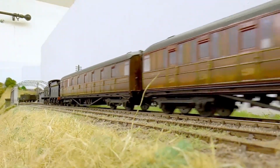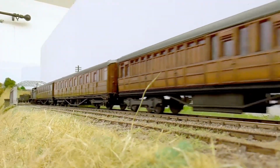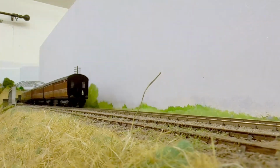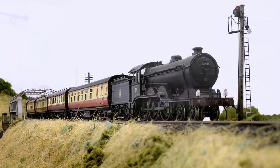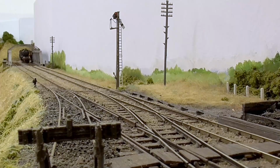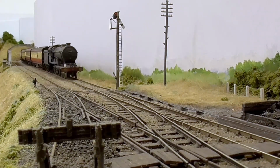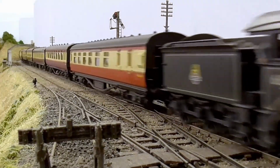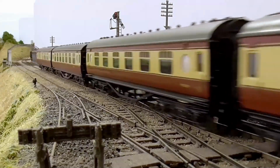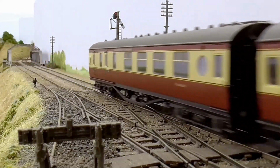As I say, the M&GN bit is much more fluid in its time scale than the main line. B12s were common up to about 1957 on the M&GN, even going as far as Birmingham, and here's one returning on an express from Leicester to the Norfolk coast. Again the train up, mainly made up from old BSL kits.